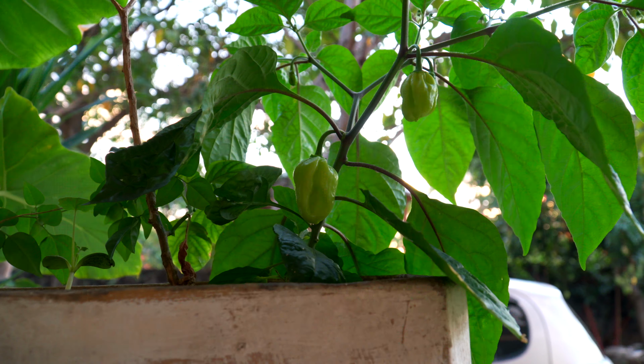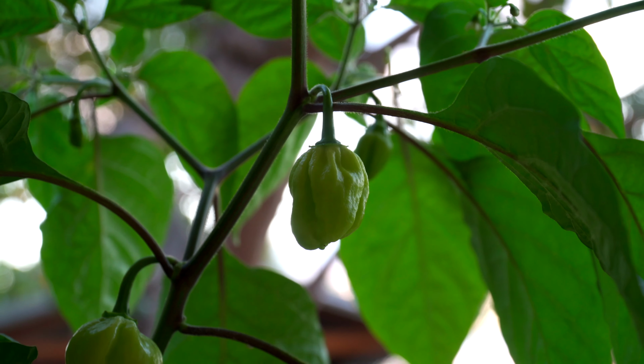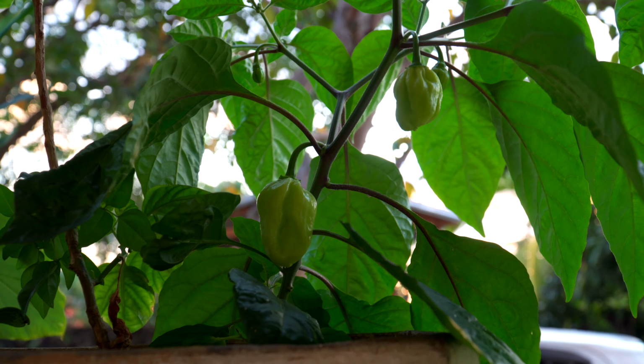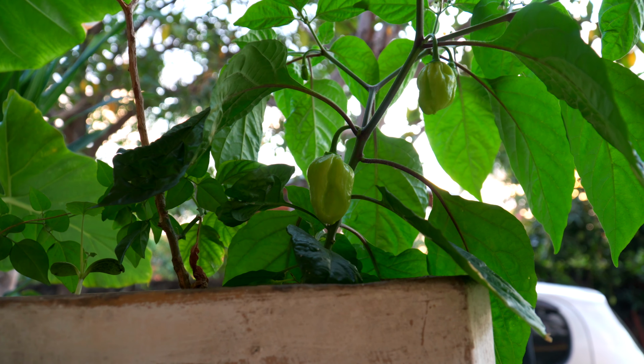Here's the big ones I was talking about. Now, this one is getting quite big. Again, not too sure if it's ready to be eaten, but I'm pretty sure that you can eat them at any time. I think Mahmoud, one of the local guys here that helps us out a lot, makes quite a mean chili sauce. So it's going to be quite nice to actually have used our own home-grown chilies to make the sauce.